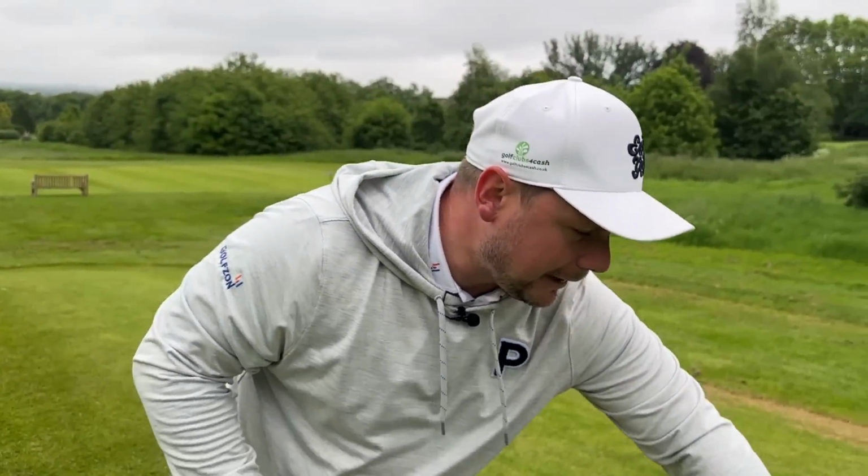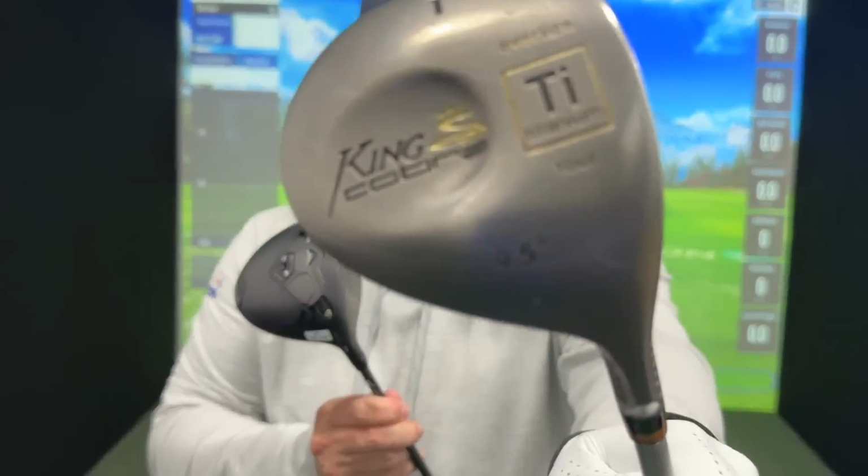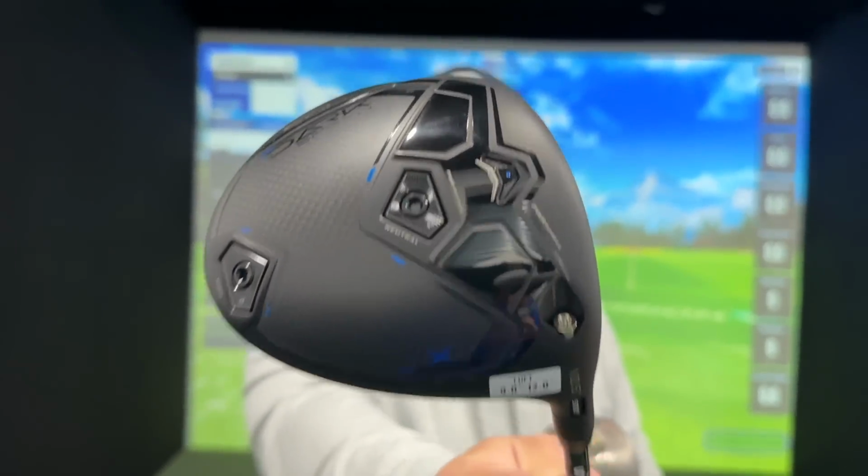But we're going to hit a couple out here, and we're also going to test these drivers in the studio to see just how much difference there really is between Cobra's most forgiving oversized driver 20 years ago and of course Cobra's most forgiving oversized driver in 2024.